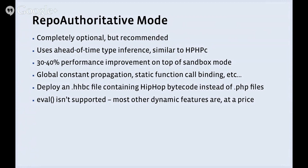It also does other things globally that we can't do in the JIT when we're working within a function. So it can globally propagate constants. It can tell us when a function call can be statically bound. Because in PHP, you can define a function to mean any number of different things. You can either include a different file, or you can define the function conditionally in the body of an if statement. And we wanted to handle all that correctly, but we also want to handle it efficiently in the common case where there is only one definition for a specific function or a specific class.